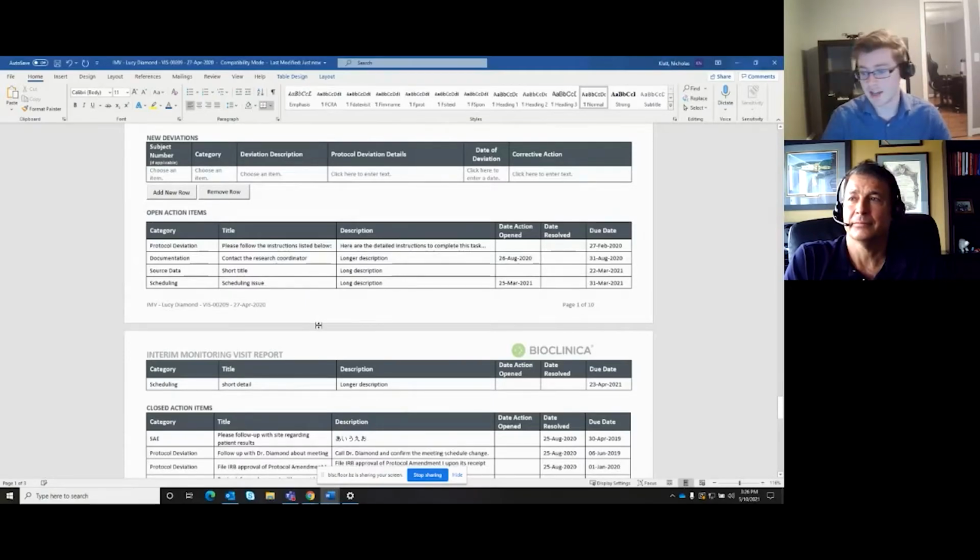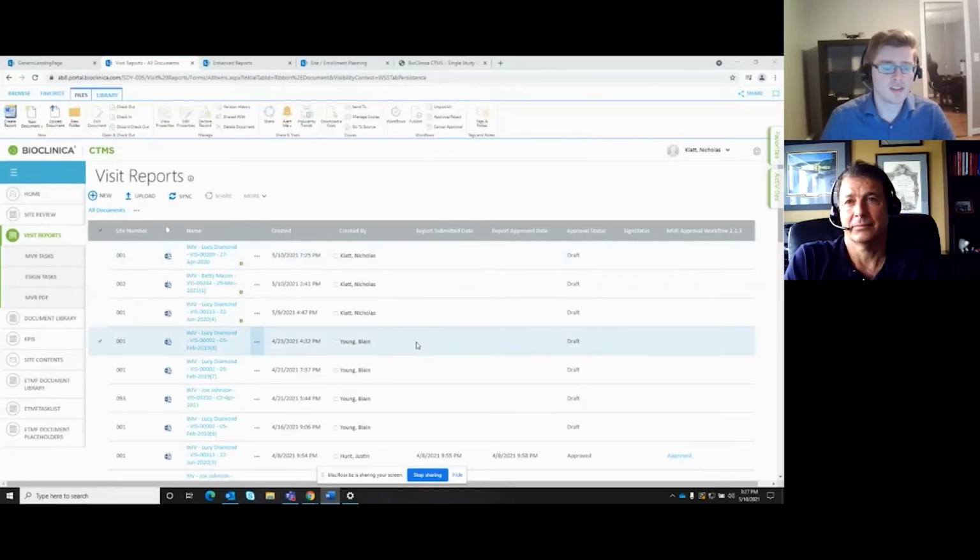I'm not going to need to type in anything again. It's doing all of that work for us, and we're just getting to put in this data in an environment we're all familiar with. Let's hop out of this Word document. The approval process is also going to be centrally located within the CTMS.